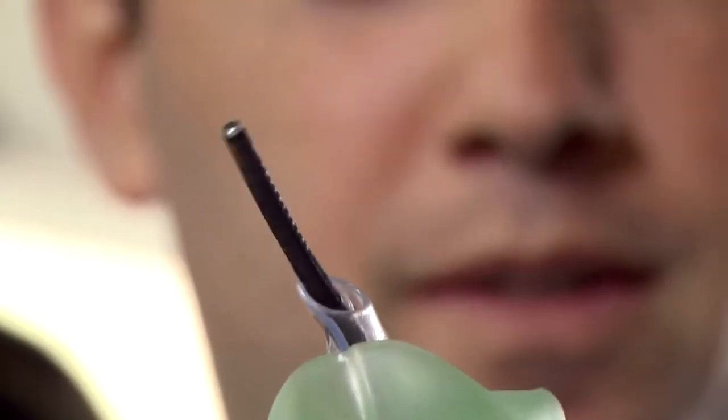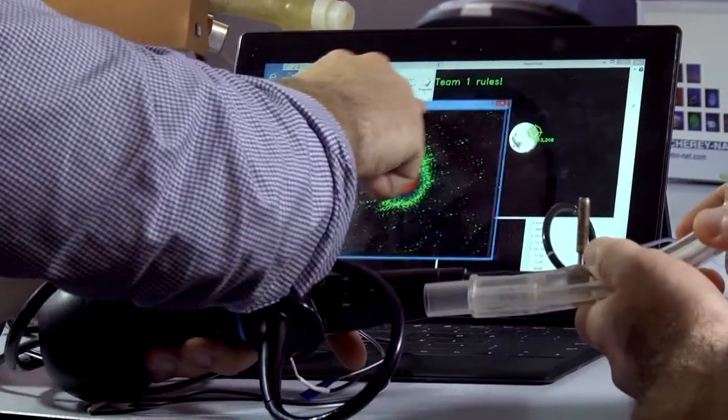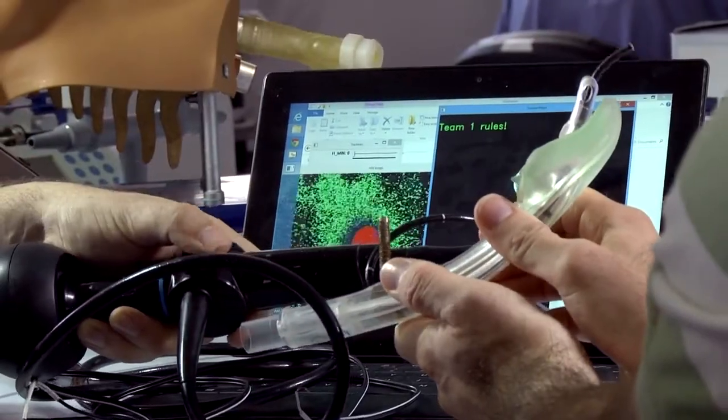The guiding tube offers an automatic, self-guided intubation device that not only senses its environment, but also has the ability to navigate towards the trachea in the absence of a clear visual path.